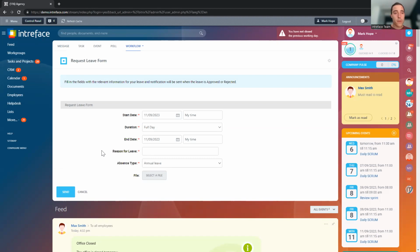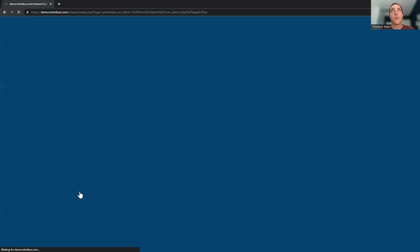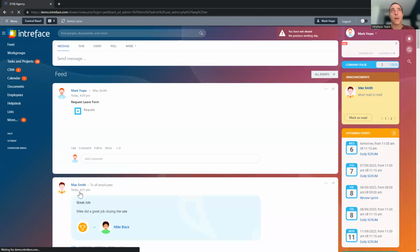Now, the fields here that we've made mandatory, that's completely customizable. Maybe it's just the start and the end date that are mandatory. You can customize this and you could even add different fields into this form. So it's very flexible to be designed and managed for your processes within your organization. So I'm going to submit that holiday leave through the system. Okay, so it's now submitted that request.